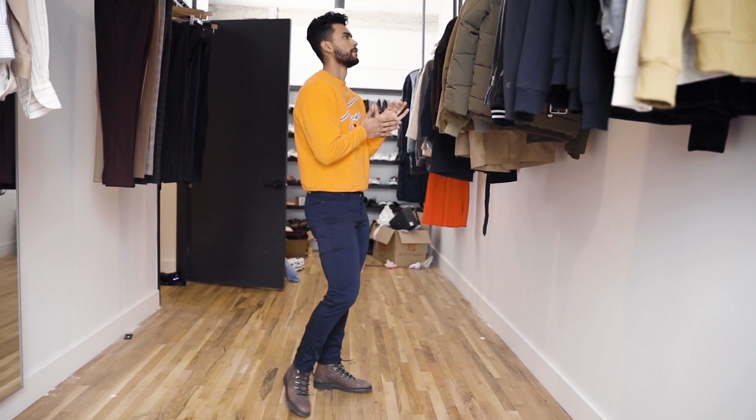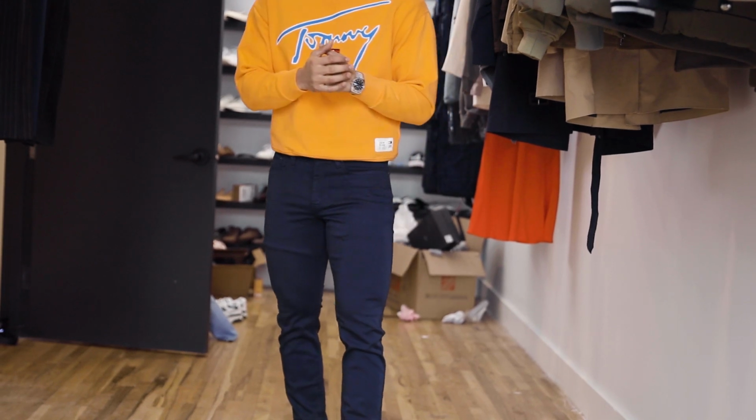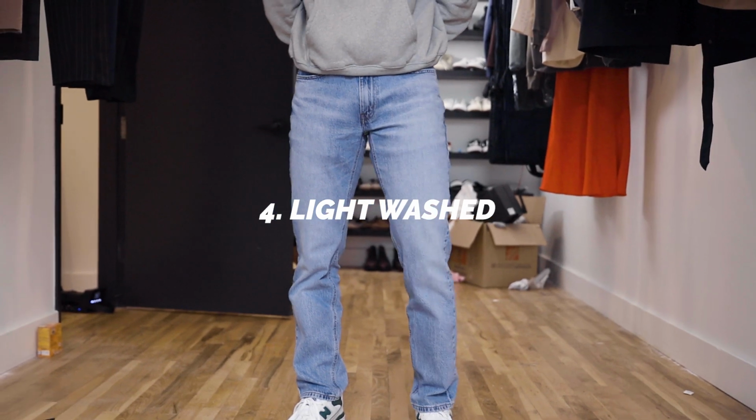See, if you want to look rugged, here I paired it with some nice boots and a simple crew neck sweater. Nothing over the top, and if I want to simplify this even more, since they fit so good, I can swap the boots for some sneakers, the top for a basic t-shirt, and again, they just work with almost anything.